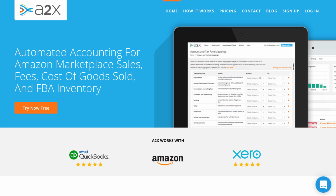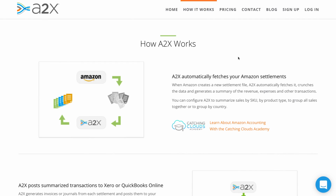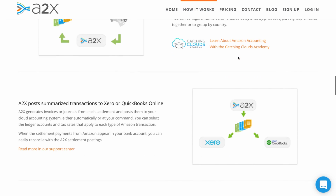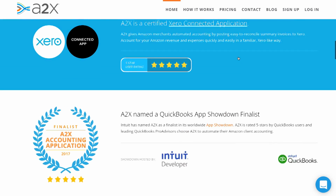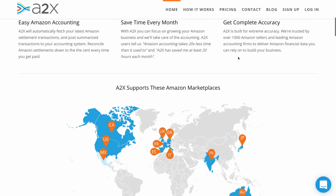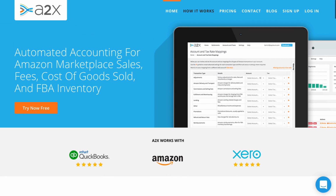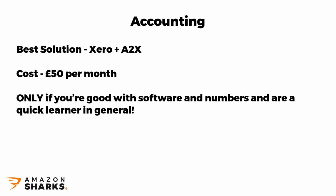So what it does is take Amazon's settlement data, this is the document with all the numbers you get every 2 weeks, and properly maps it into Xero, and creates all the accounting records you need, including everything VAT-related. There's still a learning curve involved to set this all up, but after hours upon hours of research, I have found that this is the simplest and cheapest way to do this, if you want to do it on your own. It will still cost you around £50 per month to use this setup, but it is cheaper than outsourcing everything completely.